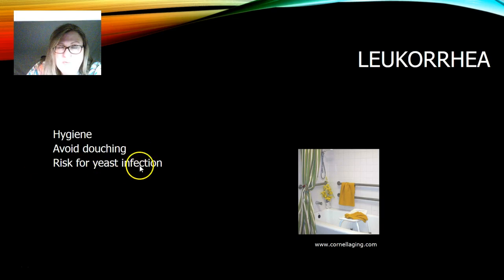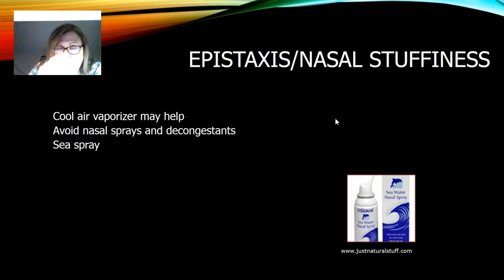So we tell them, no douching, just change your panty liner if it's moist there once or twice a day. For nasal stuffiness, we don't want any vasoconstrictive. So we tell them no Afrin, nothing in the nose that's a vasoconstrictive. So for the stuffiness, we just tell them they can use Sea Spray or just a saline mist. We don't want them to have any decongestants.